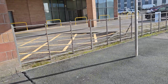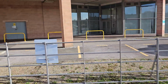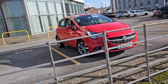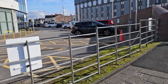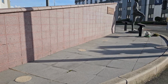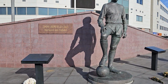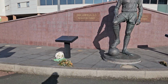So it's actually got its own hotel run by Radisson where you can stay, and pretty much which is here, and you can watch your game from your room effectively, which would be pretty good. And then again, Travelodge over there, which if you were staying here won't be too bad either. So I've got Jimmy Armfield statue there, again another icon of the club. Nice guy by all accounts, and played here all his career.